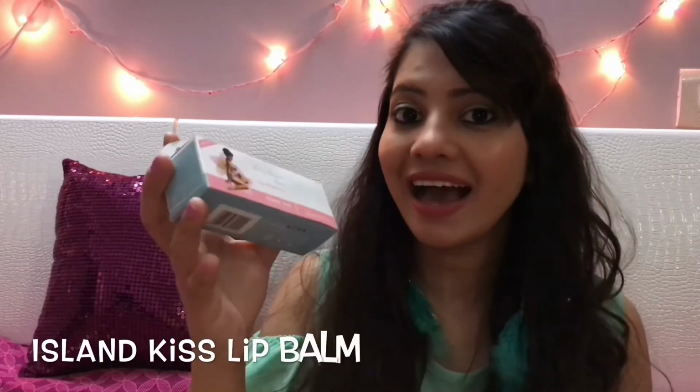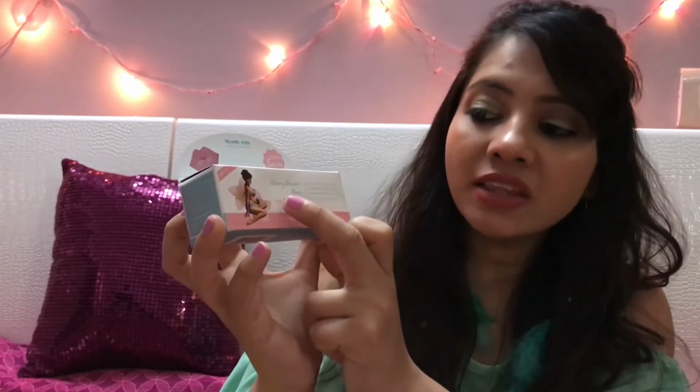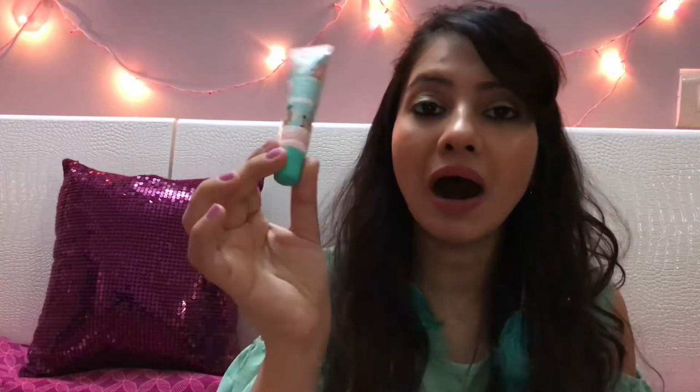And finally we have the Island Kiss lip balm. I'd heard a lot about this lip balm, but I've never tried it. This is in the variant Cherry Blossom. So I'll show you the product. The packaging looks really classy. If you've seen Benefit's packaging, or if you've seen The Balm's packaging, it reminds me of The Balm's packaging.